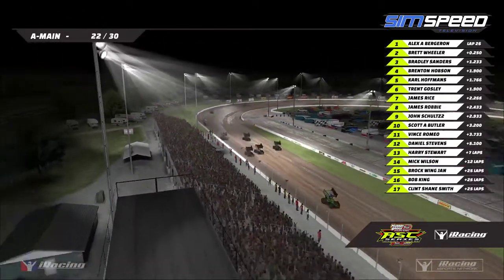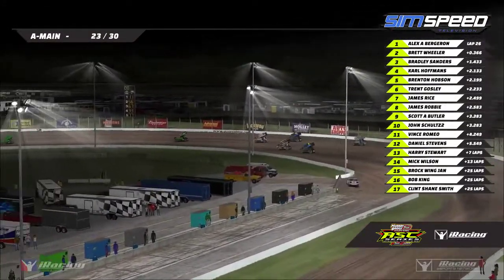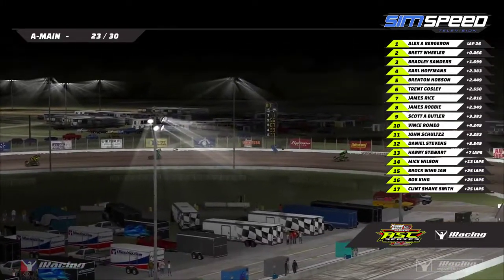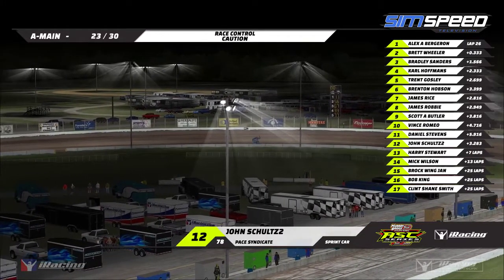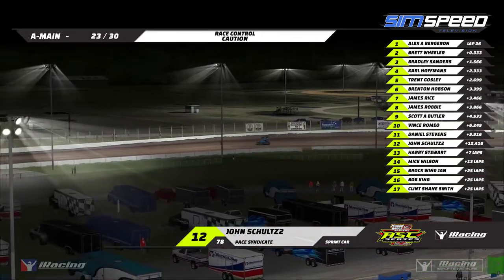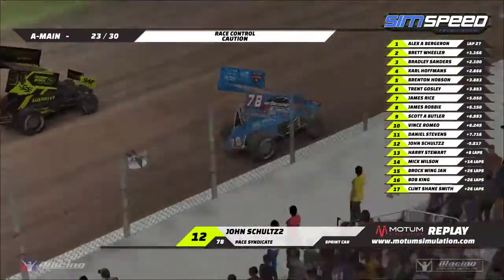There's still 3 wide down the front straight. Hoffman just manages to clear Gosling. Is now Gosling and Hobson side by side. Rice now getting involved in this. Now Hoffman is going to try the middle, not going to quite get it to work, and we've got another caution. Yeah, John Schultz upside down through the middle of turns 1 and 2, and not sure what's caused that. But how was that restart from Carl Hoffmans to get up the field so quickly? Fantastic to see how much pace he's got.